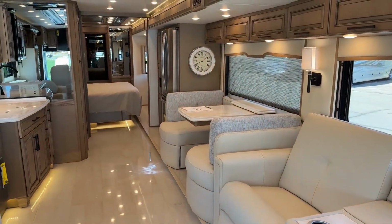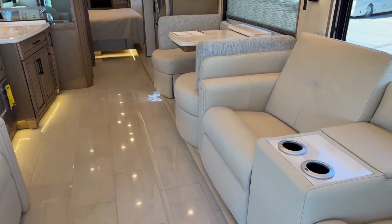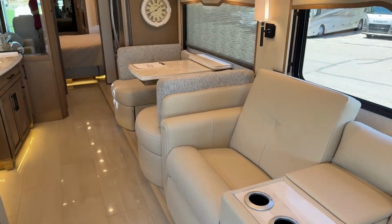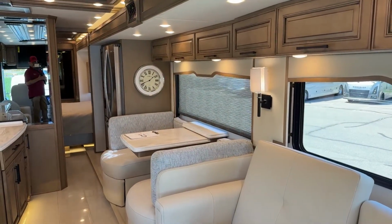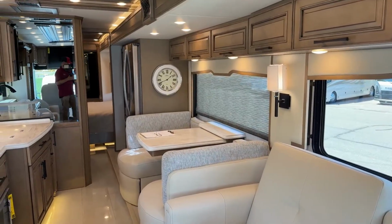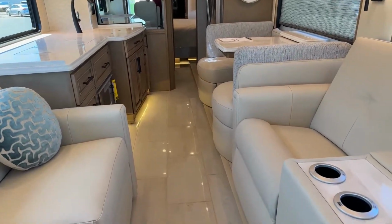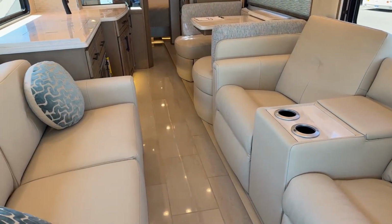And these slides also have a self-locking feature, so you don't have to worry about putting a slide lock in. I've always hated slide locks because if you happen to forget one's there or not be aware that it's there, you can really compromise your slide by pushing it out with that lock in there. So the fact that this is just smart and does it itself, very, very handy.